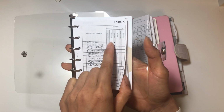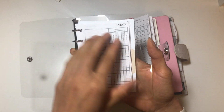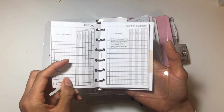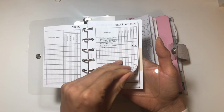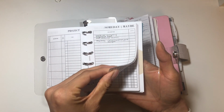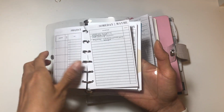So in my inbox, I've categorized each of my items into the various sections. I'm not going to talk about how to categorize it because I talk about that in the overview video. I just don't want to overlap, but you can check that video if you want to know more details. Okay, so I have still my inbox section, my next actions, what I'm waiting on, online orders, projects, someday maybe. And then if there was general stuff, it would be back here.